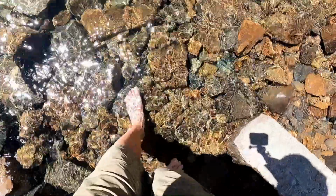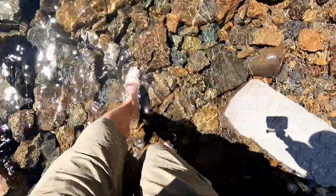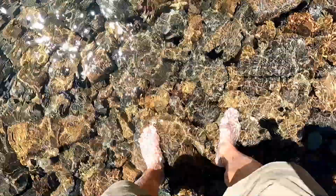Oh, that's cold. I'm trying to find some flat rocks to stand on. Oh, it's cold. Man, that was frigid. I don't know if I was even in there for 10 seconds. My toes and feet were frozen. So just gonna sit here, relax a bit, and then head back.